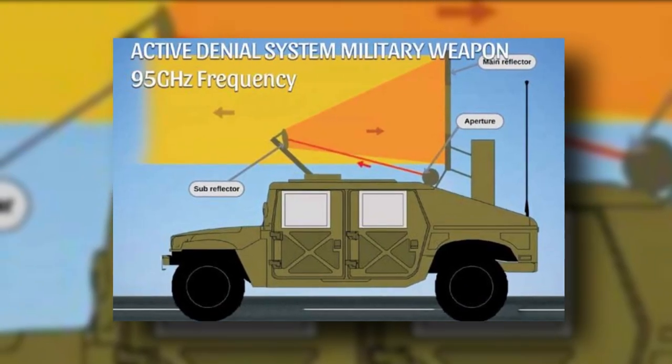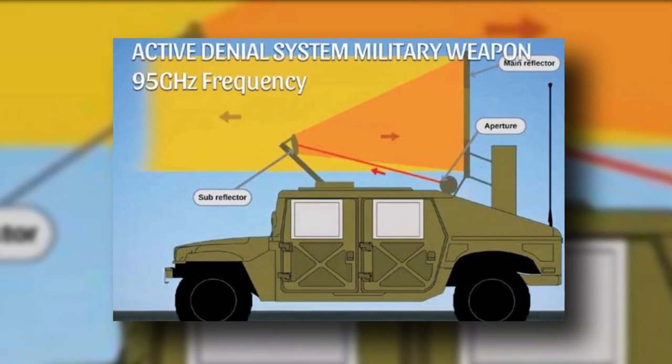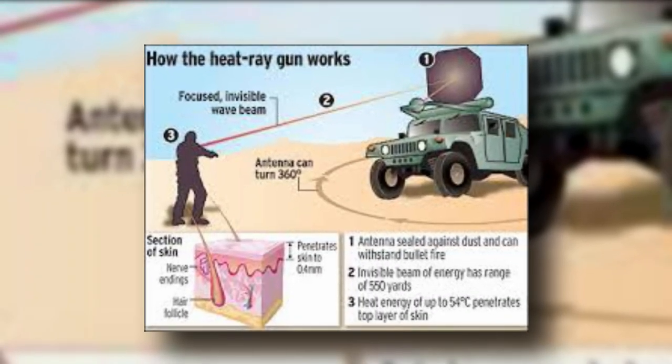Controversial in some circles and dubbed a form of torture by some people, the Active Denial System has proven extremely effective. Security experts expect that the system will eventually be used alongside other non-lethal crowd control methods such as tear gas, water cannons, and rubber bullets.